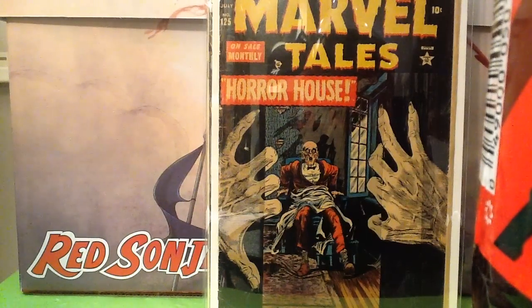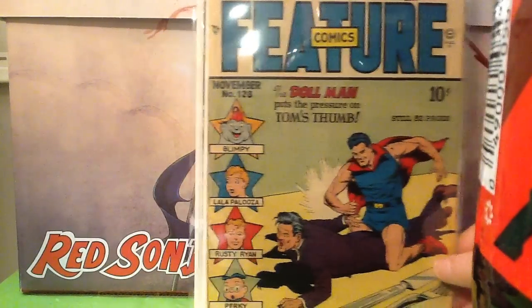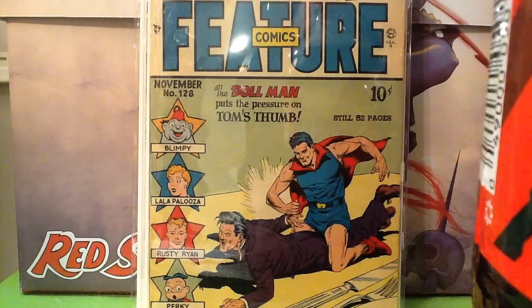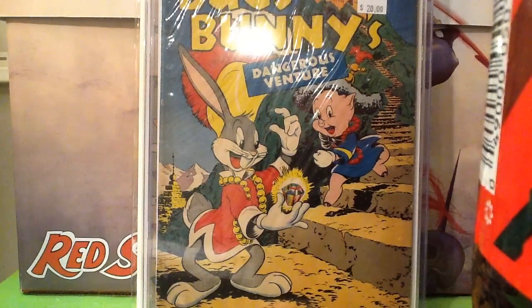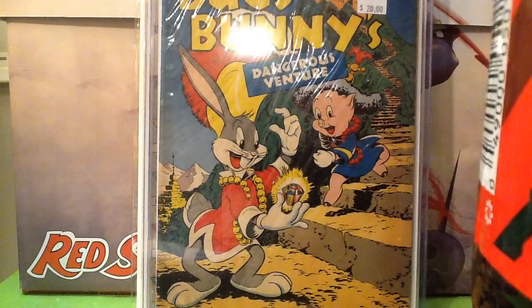Another Baltimore Comic-Con pickup, Feature Comics. It was in really nice shape. I think I paid $20 for that book, I think. This is a book that I've always liked because of the colors and the artwork on this, Bugs Bunny. Forgot what issue number it was, but it was also another Baltimore Comic-Con find.